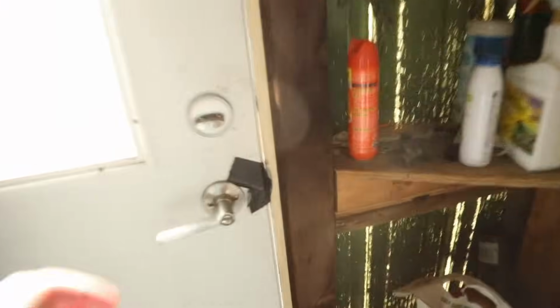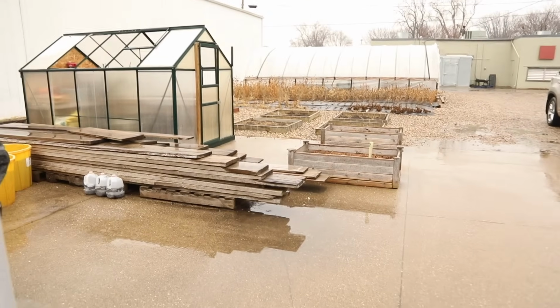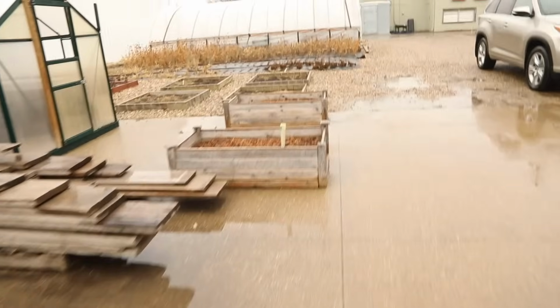So let's go out there and I want to show you. All right, so we're gonna go out the back door. It has started raining already, which we're supposed to get a bunch of rain before the snow. So of course, when it gets cold enough, this is just going to turn to ice.